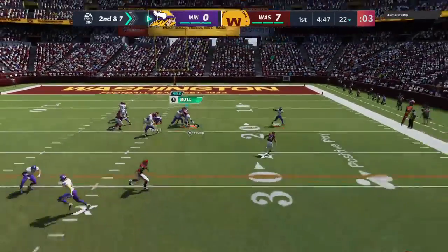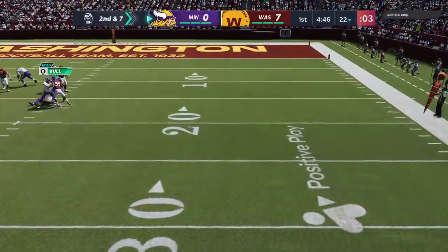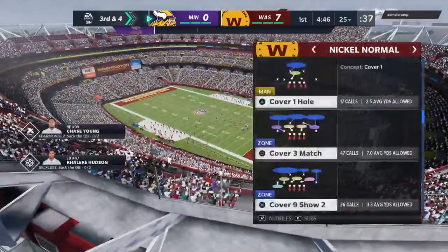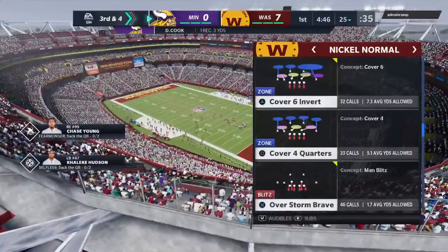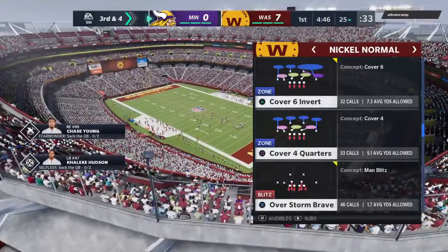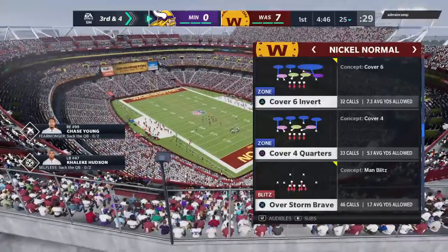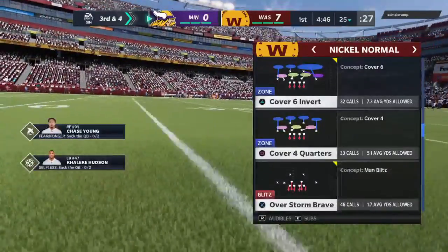Darnold now to throw. He gets this one into the hands of Dalvin Cook, and he'll be out of bounds at the 25-yard line. It'll be a 3-yard gain, and that'll make it 3rd down. He felt the pressure coming there. That was a good job of just making something out of nothing, so to speak. Yeah, took the hit and still made the play.